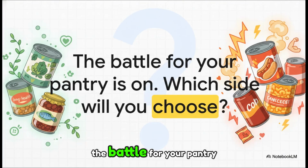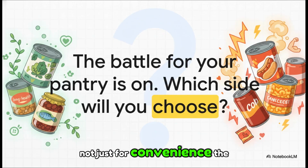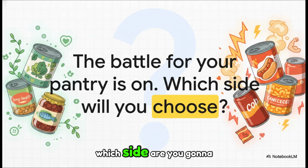So there you have it. The battle for your pantry is officially on, and now you know exactly who the players are. You have the power to stock yourselves for health, not just for convenience. The only question left is, which side are you going to choose?